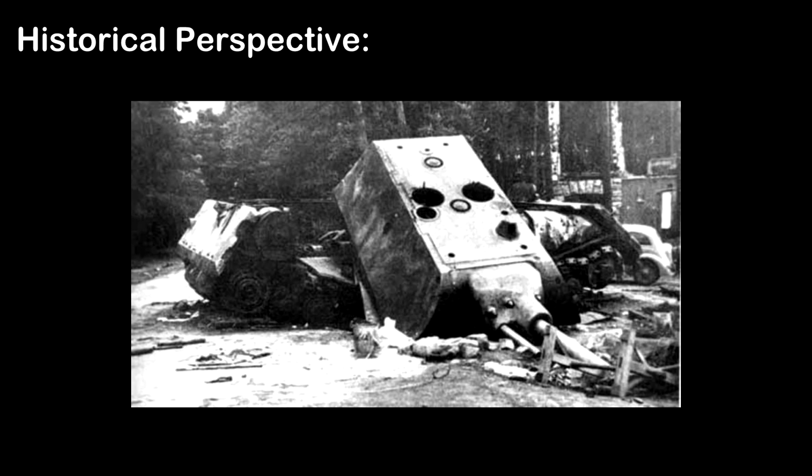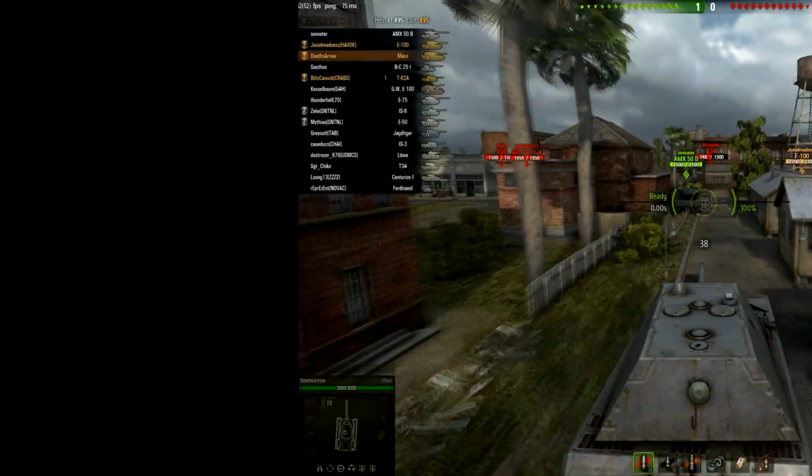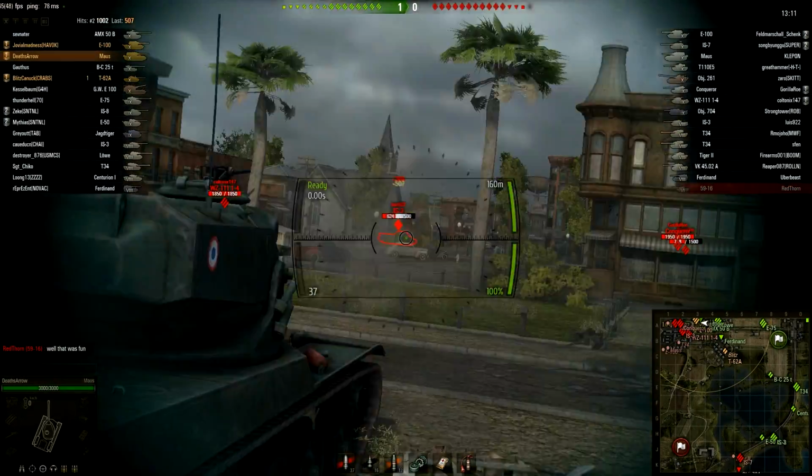The Soviets captured both Maus prototypes before the end of the war and hauled them back to Russia in early 1946 for testing. The hull of Prototype 1 with the turret from Prototype 2 currently resides at the Kubinka Tank Museum. In World of Tanks, the Maus is a fortress on tracks. It's big and slow, but also very well armored.